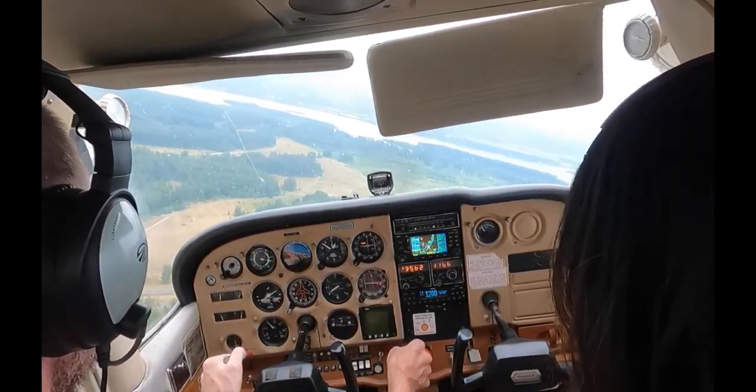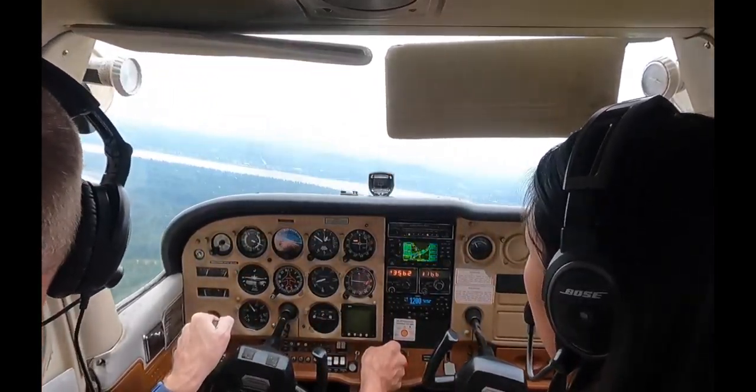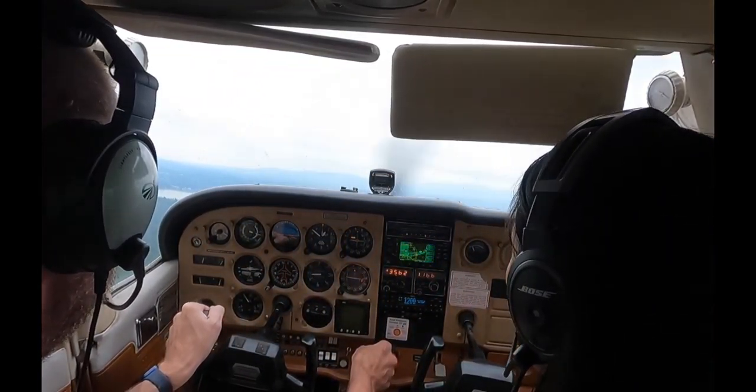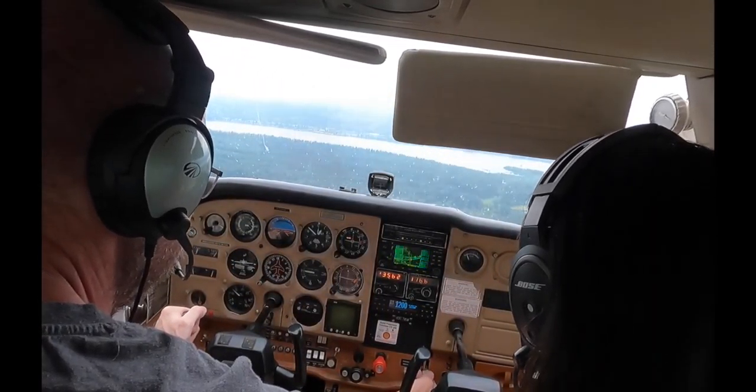Okay, last one, we did 10 degrees flaps. A little high. What can we do? We can pull power. Good, and we're still climbing. And so we can put in another flap. Good, I would pull the power out.